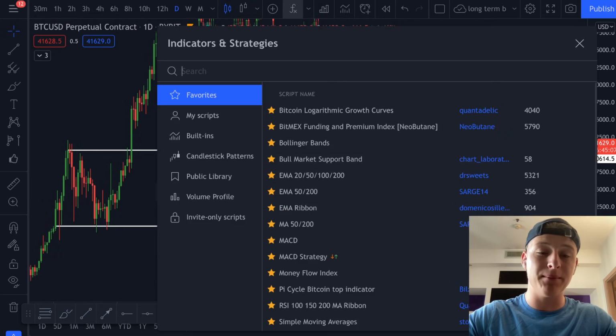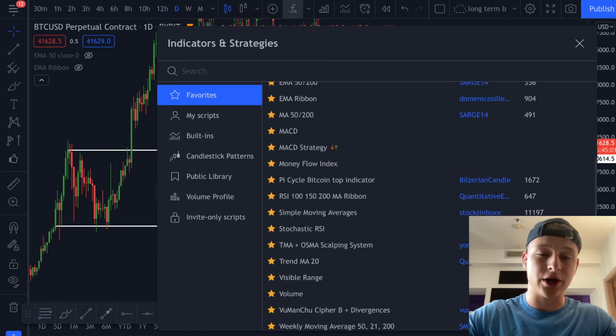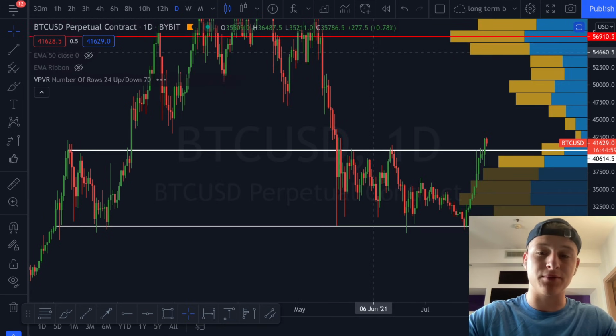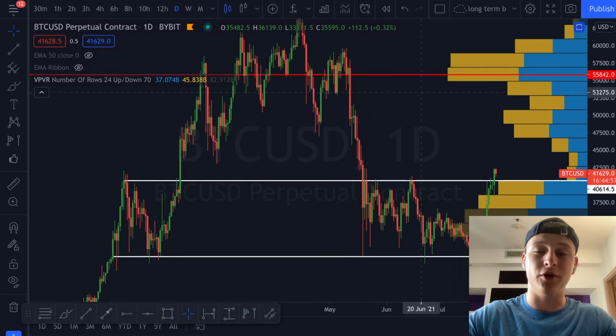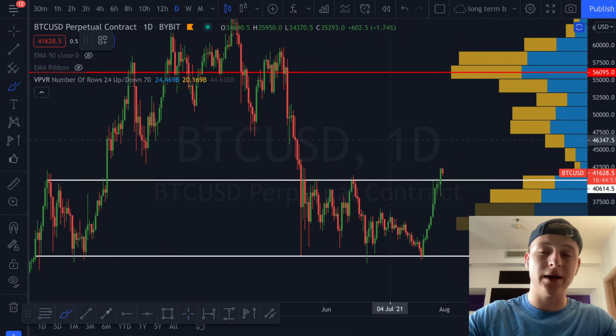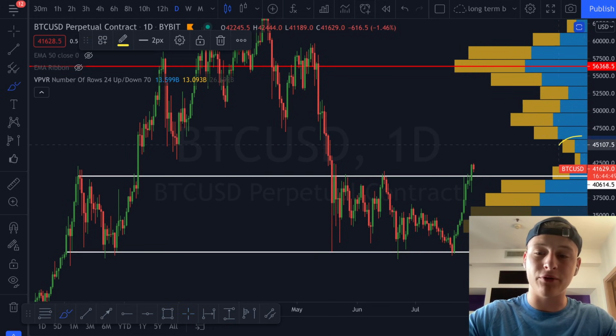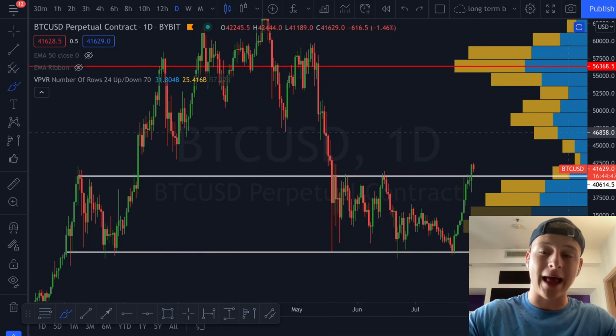You can see it over here. Let me enable the visible range here. And of course, if we're enabling the visible range, we can see how much volume is getting traded on each and every level. And if we're looking to the right side of the screen, you can see on this level around the 45 towards 40k, there has basically not been a lot of trading volume getting traded here.